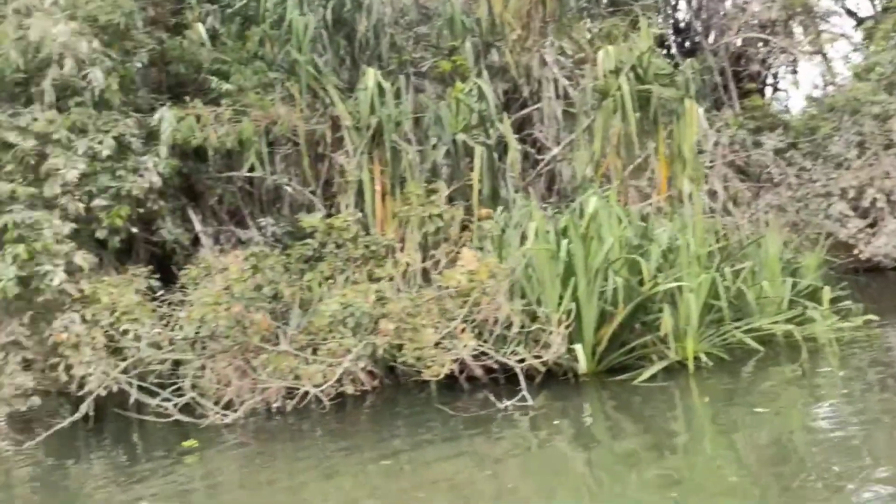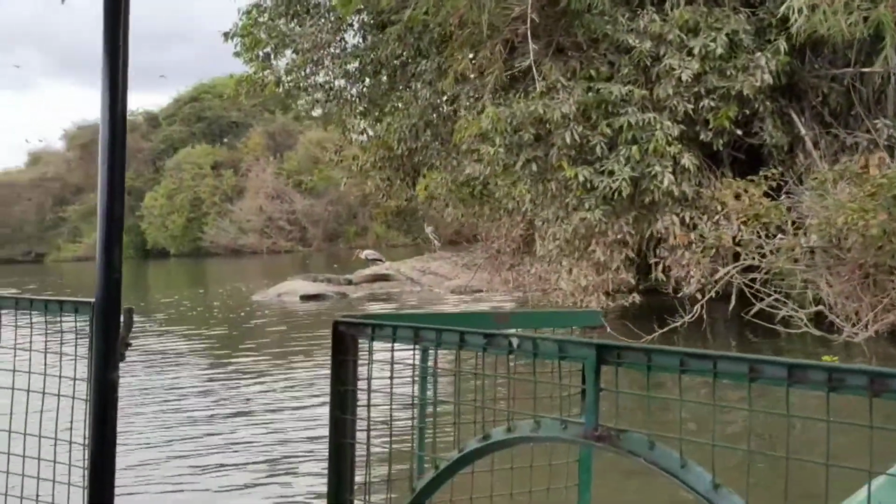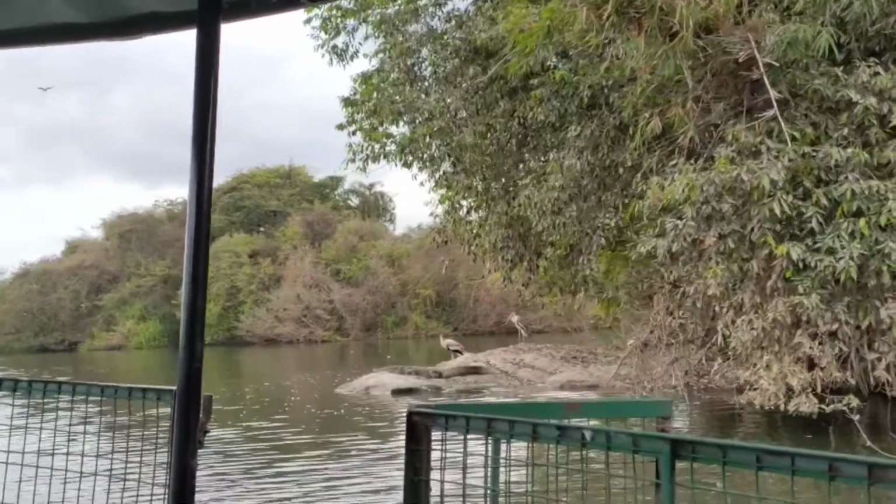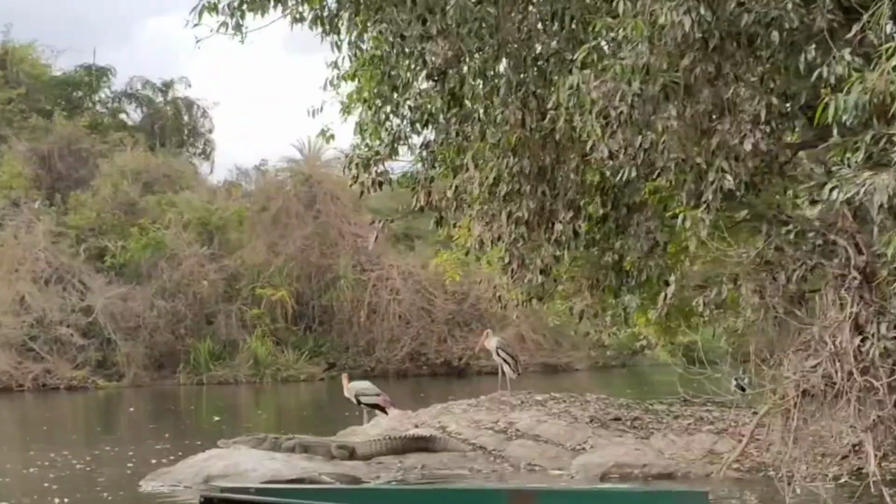So we could see so many varieties of birds here, and the person was telling so many names that we can't keep in mind, but it's really cool to see.